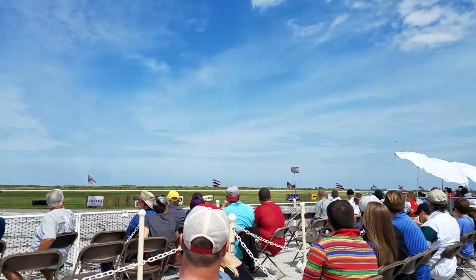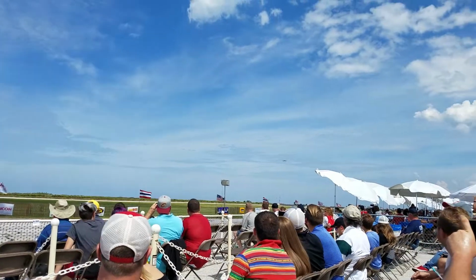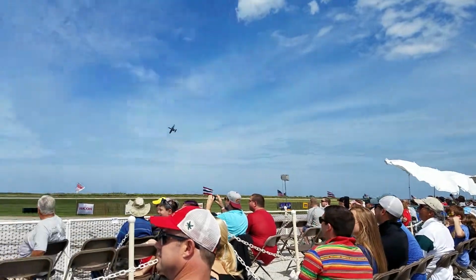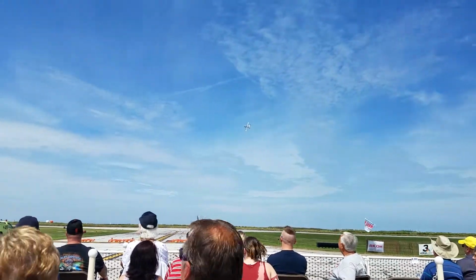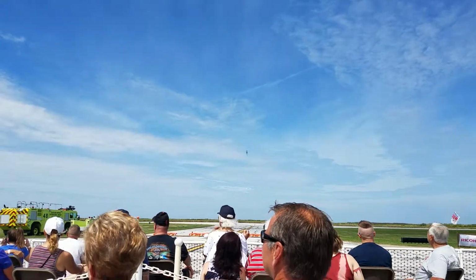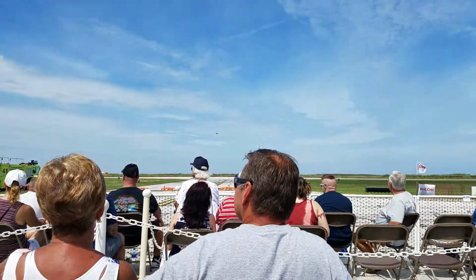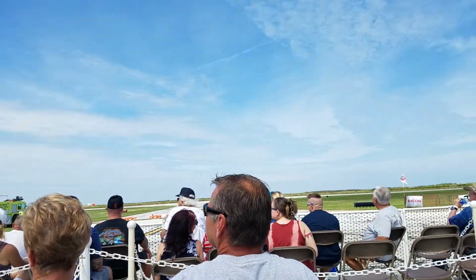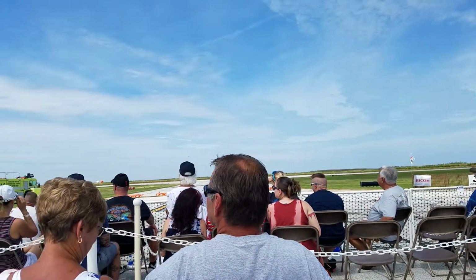holding the ordnance. 16,000 pounds of ordnance under the wing, let alone that 30 millimeter Gatling gun. By the way, there's a lot of these on ground display. And my buddies from the 122nd Black Snakes in Fort Wayne, Indiana, are here with many of their A-10s.